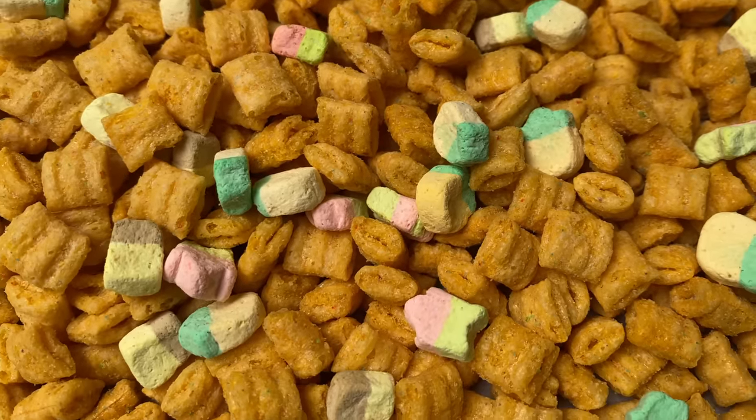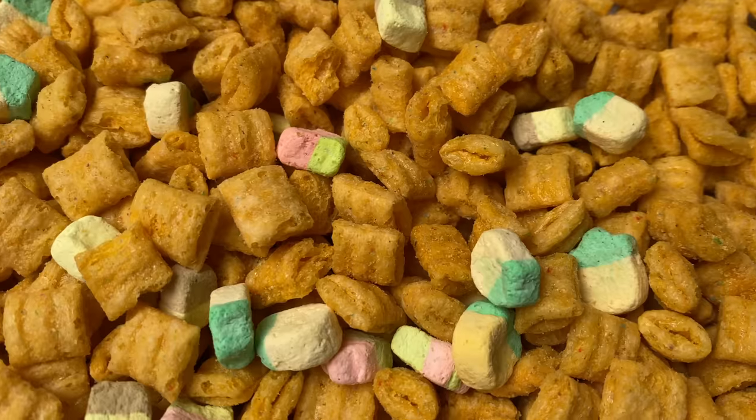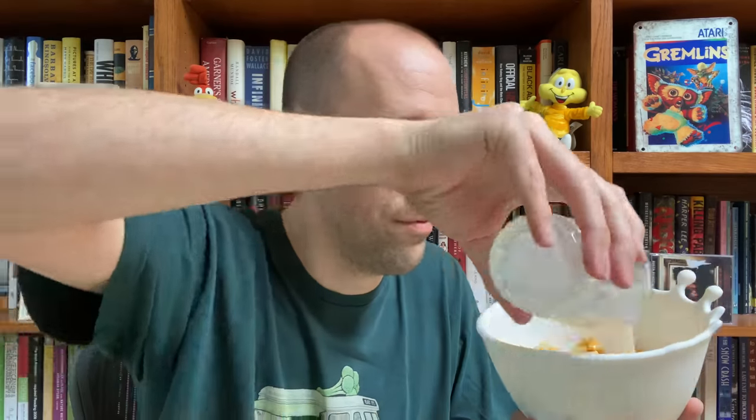You got mini SpongeBobs and then the three themed marshmallows. Tell me this doesn't look like a much superior SpongeBob cereal. Like, you don't want to try a bowl of this stuff? Well, I'm definitely going to try a bowl of it. Oh my god, that's amazing. I think I just created one of the best cereals ever.